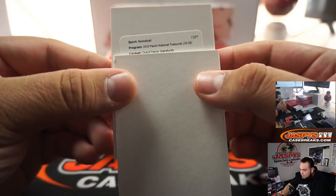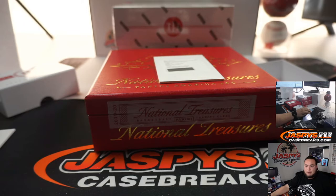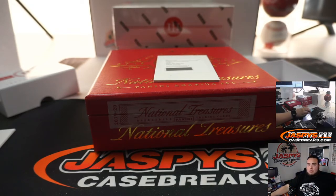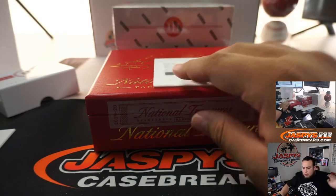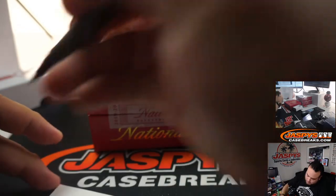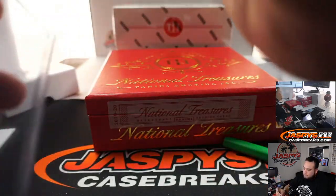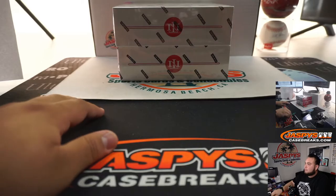Alright, and we got an autograph redemption here, I believe. So let's check it out and see what it is. Clutch Vector Signatures, card number 31. And it's Willie Cauley-Stein. Which should be Sacramento Kings? Oh, Warriors. Alright, let's look it up just in case. Yes, Warriors. Willie Cauley-Stein. So Golden State Warriors. Going to Greg. Nice break for you, Greg. Alright, guys. Halfway through.